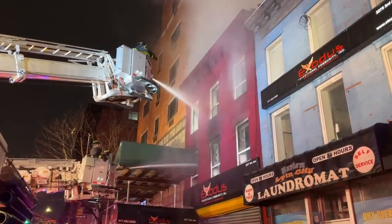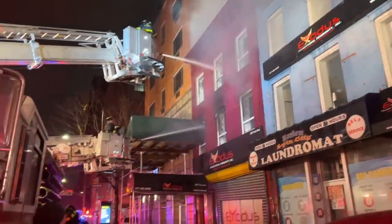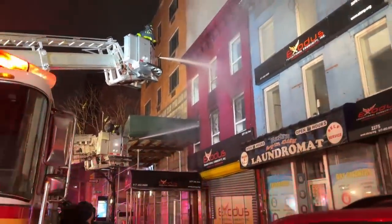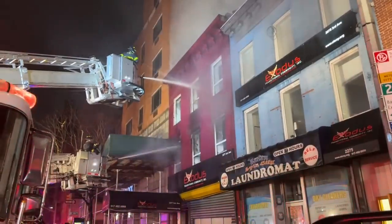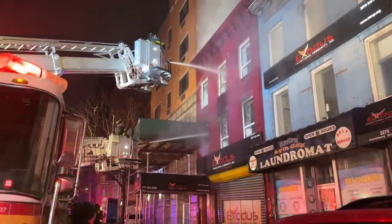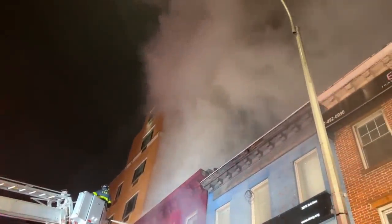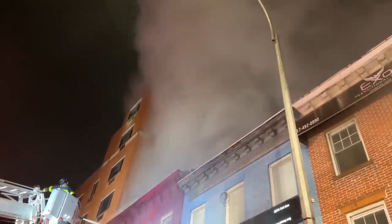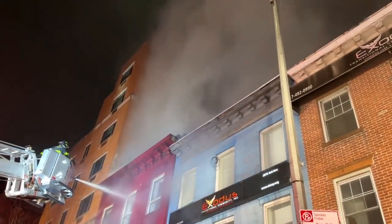42 truck and 93. Yeah, I'm not very good with exposures. You guys will know better. The plan was taking 10-4-1, 34, 15 on engine, and 30 truck. Engine 5-9. Look at the amount of smoke pushing from that building. 16, enormous.